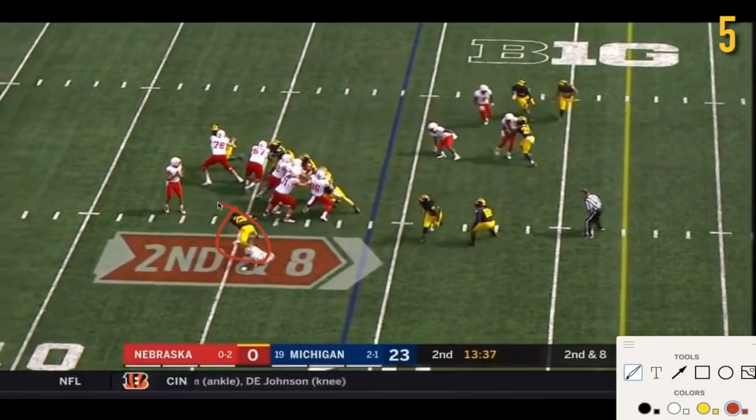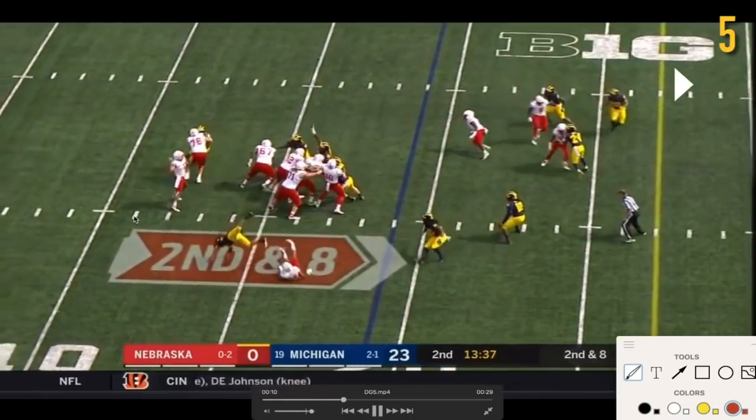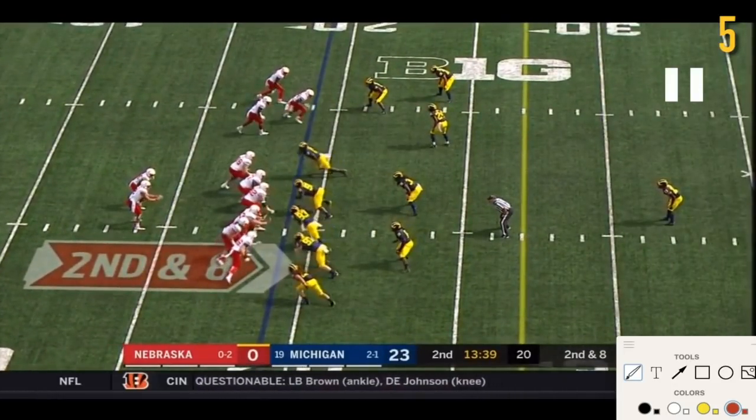Notice he went low on him. So, pretty clean pocket for Martinez, but it is a quick pass. So, it's going to happen.